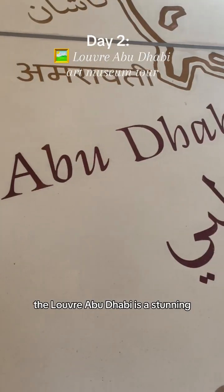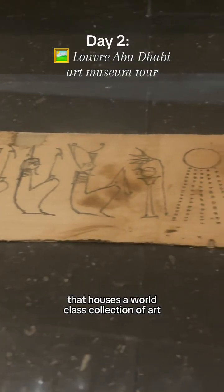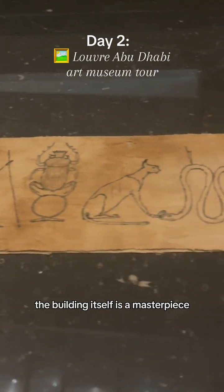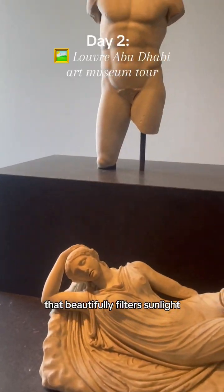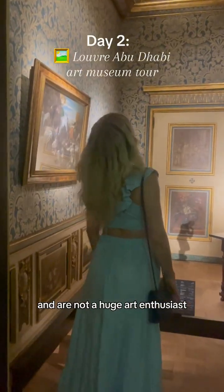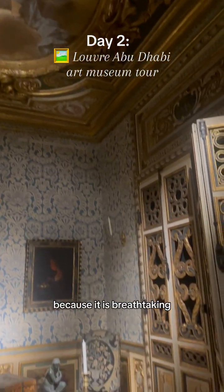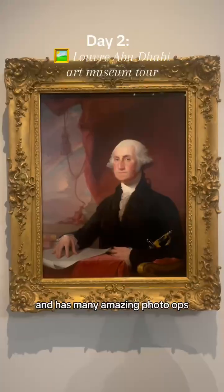The Louvre Abu Dhabi is a stunning architectural marvel that houses a world-class collection of art. The building itself is a masterpiece with a unique dome that beautifully filters sunlight throughout the galleries. Even if you are like me and are not a huge art enthusiast, I still highly recommend visiting because it is breathtaking and has many amazing photo ops.